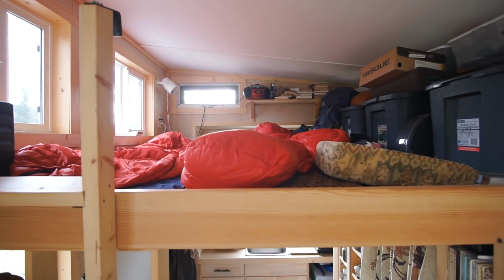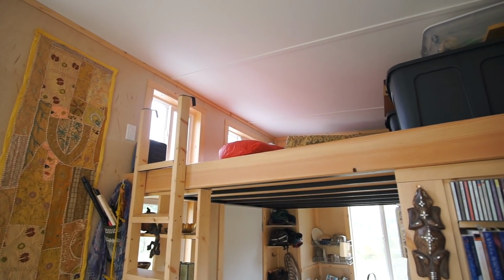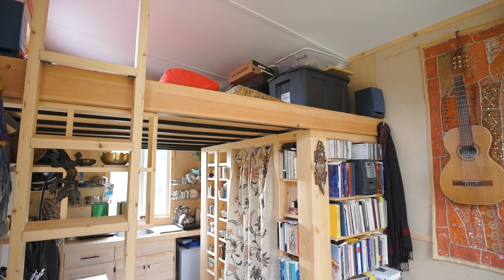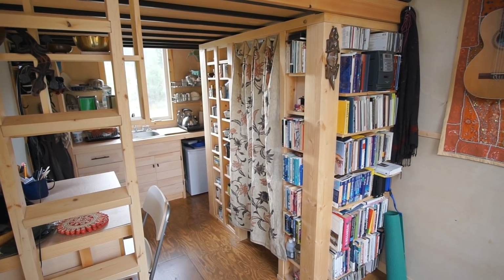Using metal is definitely a really good way to minimize the structural part of the loft, because usually it's made out of maybe 2x4s or 2x6s, which take up a lot more valuable space in your tiny house. So we try to incorporate metal whenever we can.